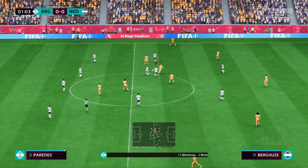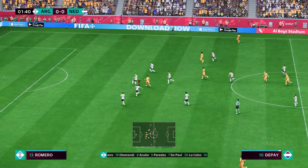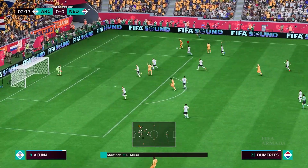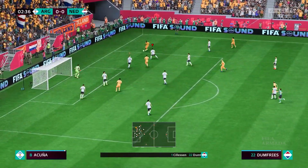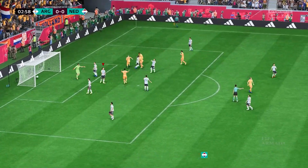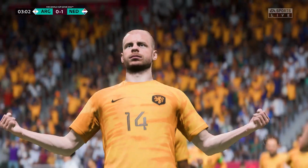The Argentina first team. Emilio Martinez is the goalkeeper. Lionel Messi starts with Angel Di Maria on the flanks. And leading the line, Lautaro Martinez. A truly magnificent start. An early goal in the game. Just what they were hoping to produce.